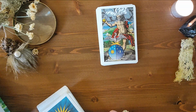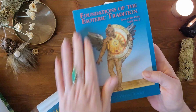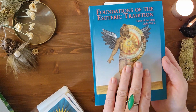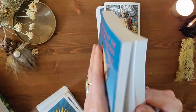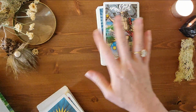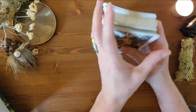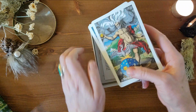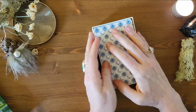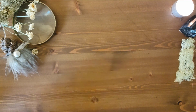Anyway, it's incredible. I actually have everything that Christine has produced. This is her Foundations in Esoteric Traditions. Very, very meaty book, teeny tiny print. I have her coffee table book of this deck, and it is signed by her. Yeah, I'm a little bit of a fan of Christine and her work. So Tarot of the Holy Light, this is definitely my foundational deck here.